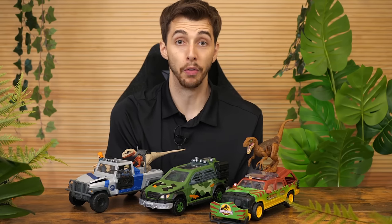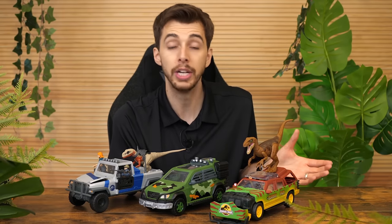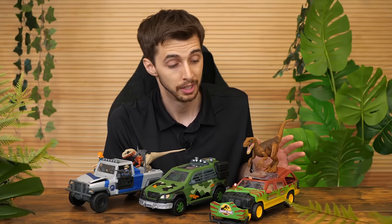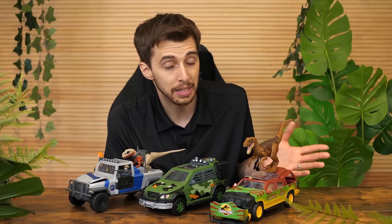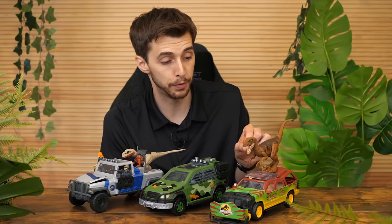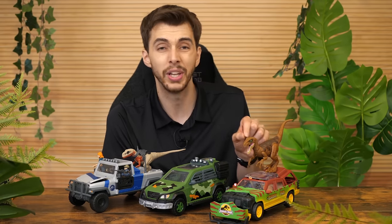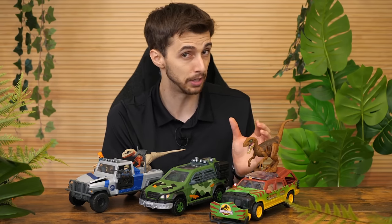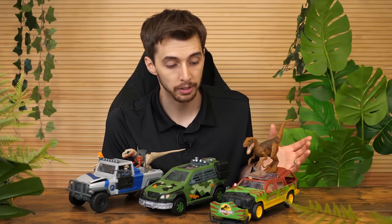So I guess there's only one thing left to do, and that's to rate them. The Explorer as a set is really good. The Raptor, it's hit and miss. If you don't have a Raptor, which at this point you probably do, cool, it's electronic, that's a nice touch, but I would have preferred more of that money to have gone into the Explorer to give it a little bit of finishing touches, especially when it comes to the interior of the vehicle. But in total, it's a solid 8.